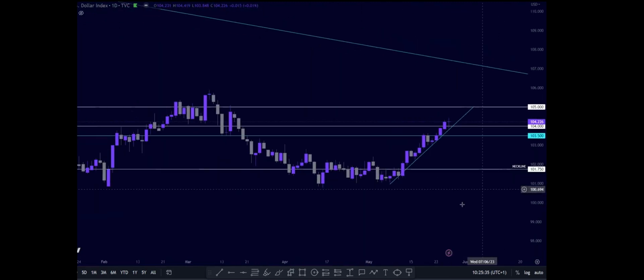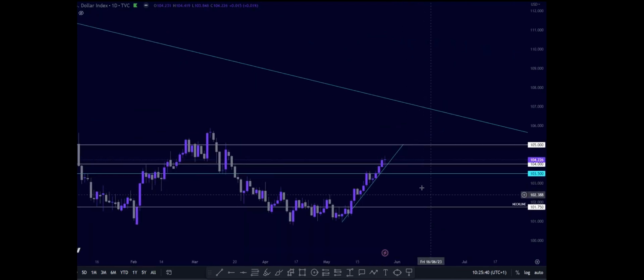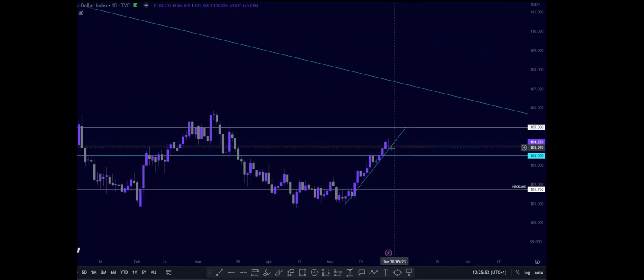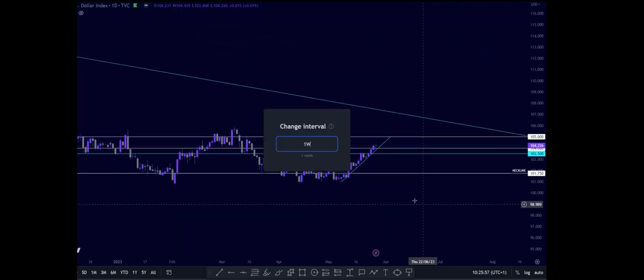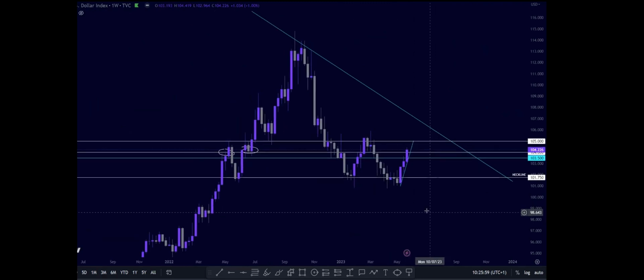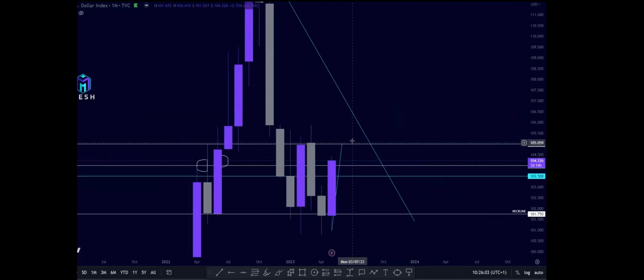So I'd like to see what happens when we open up tomorrow. If we can establish support at the 104 area, come up towards this 105 area, maybe see what happens in this range. A break of this trend line and 104 not establishing support, we could see a drop down to 107.50. But yeah, I'll be watching this 105 area and paying attention.